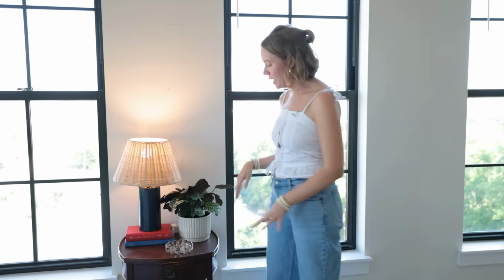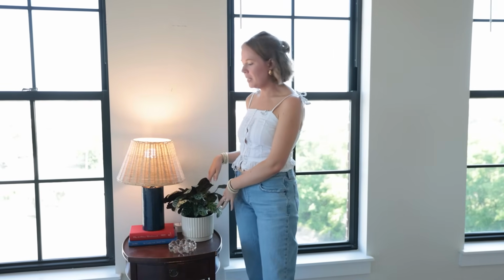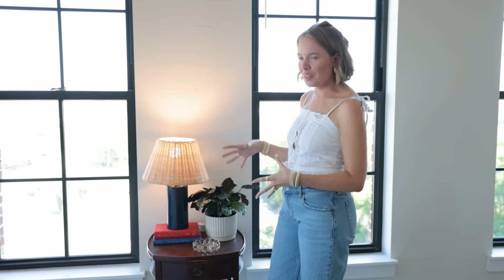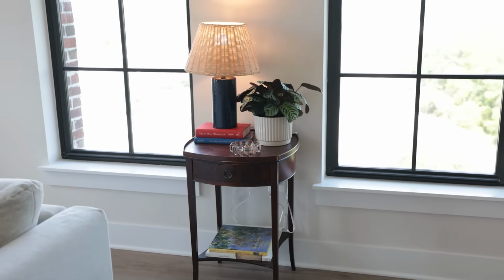And then I love getting plants. I think it just freshens up the space a lot. So there's a local plant shop here called Meeting Green, and I love it. I get a lot of plants there. And yeah, I just love having little things about, but also having things organized so it doesn't feel too cluttered. I would say my favorite room is the living room.